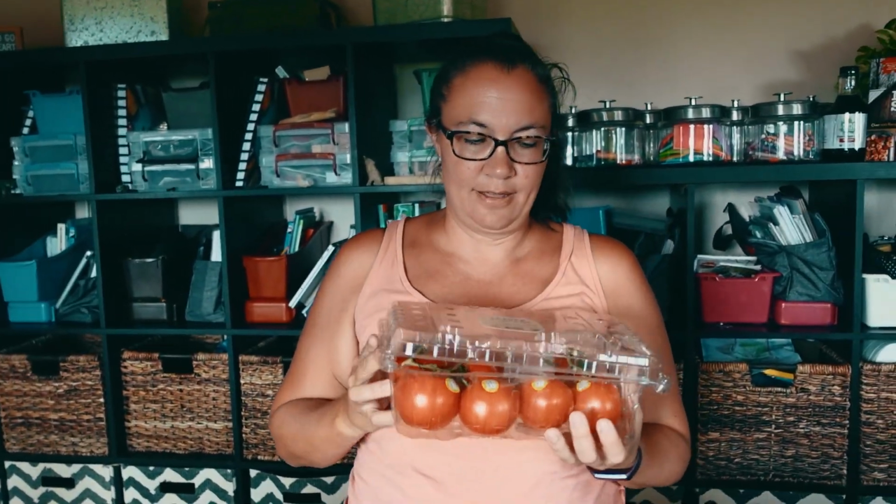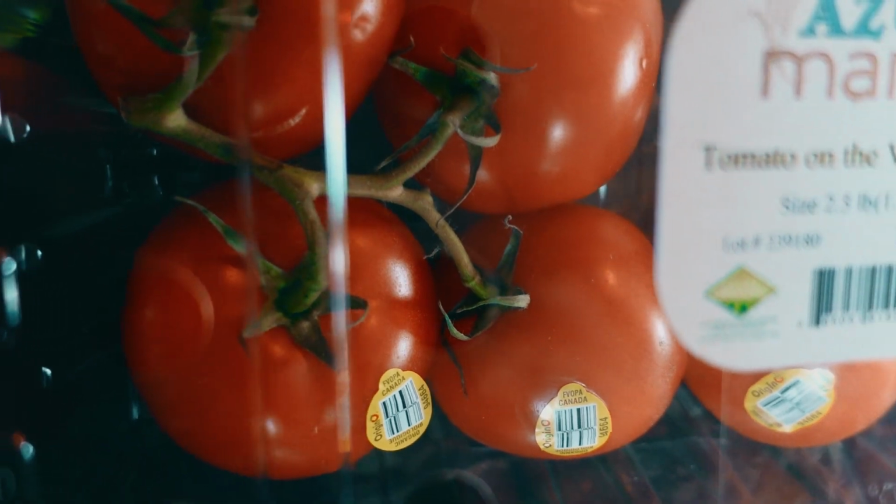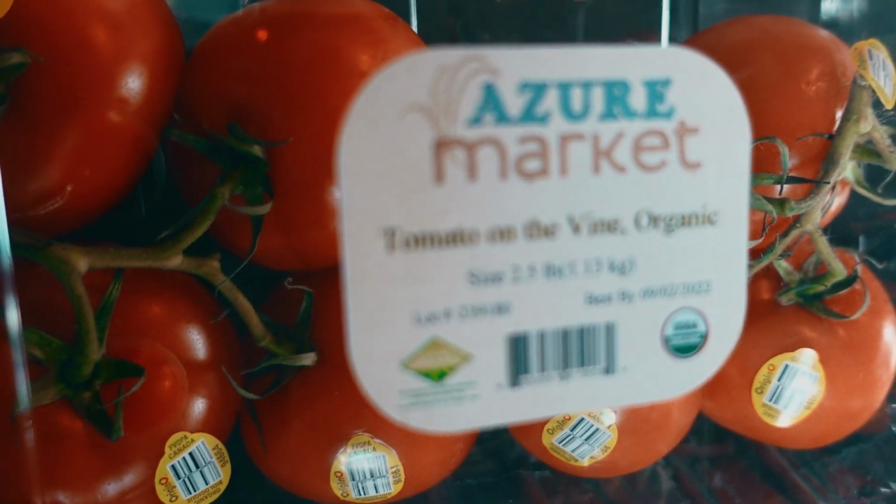We have a somewhat already eaten case of tomatoes. So far, we've just kind of dabbled with getting this like 2.5 pound clamshell, I think, a couple times, and they've always been really good. I'm impressed. I prefer tomatoes out of our garden, and hopefully next month we will have them, so we won't need to order these anymore. But I mean, they're tomatoes on the vine. They're good for tomatoes on the vine, but they don't compare.